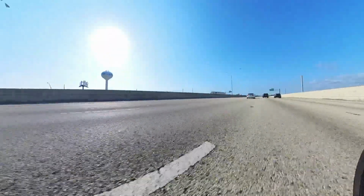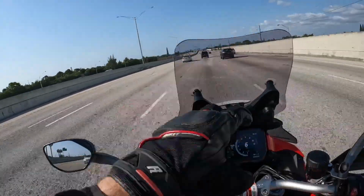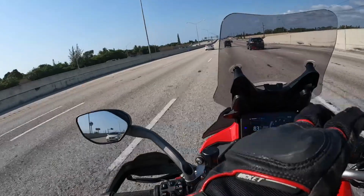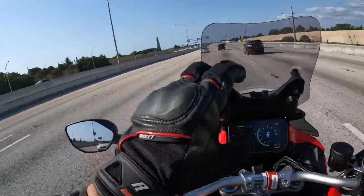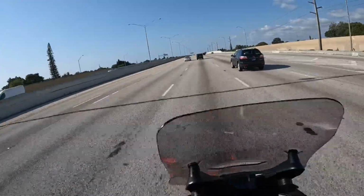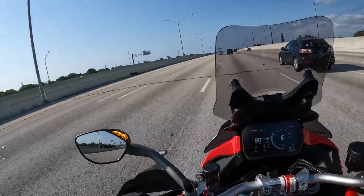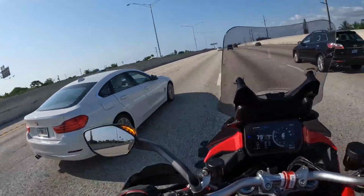I don't like being dead center because that's where all the oil and the crap is, you know, grease that came off the vehicles and fuel drippings. So when you ride directly in the middle, as you can see, it's a darker spot there. That's a slick spot. I stay in the tire tracks, left or right.